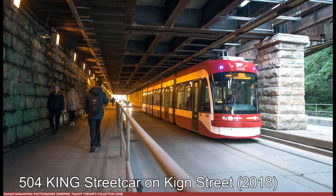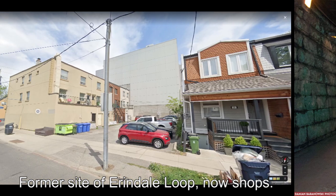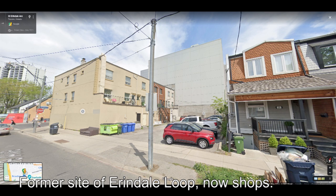The 504 King Streetcar can be viewed as the most important line in the streetcar system and one of the most important in the entire TTC network, only behind the Line 1 and Line 2 subway lines. More people ride the King Streetcar each day than drive down King Street in a car, and it has been like this since the 1990s.